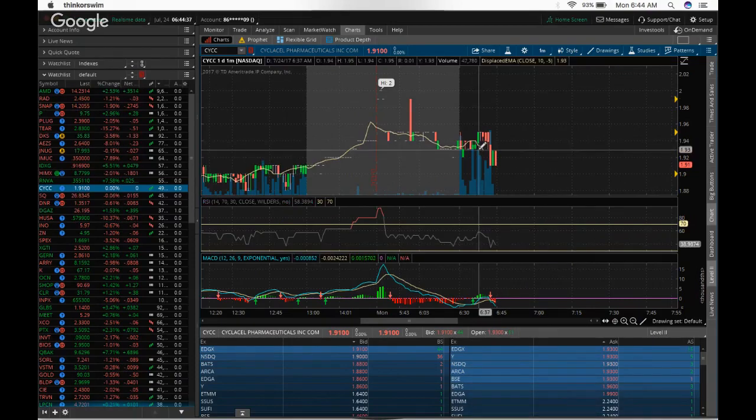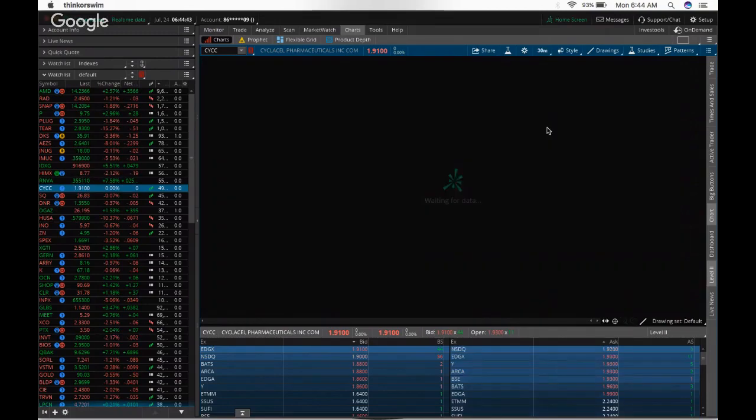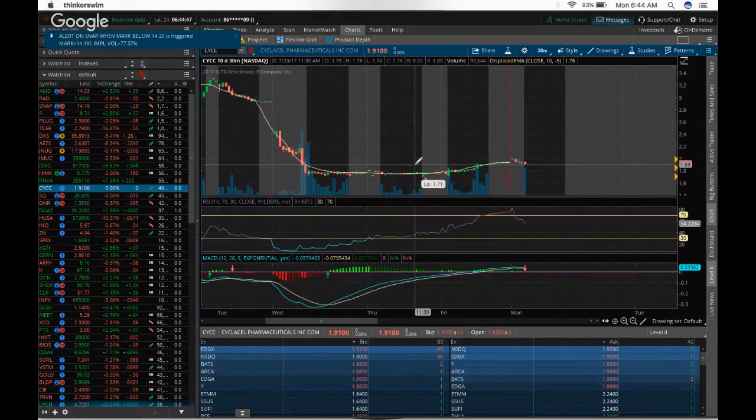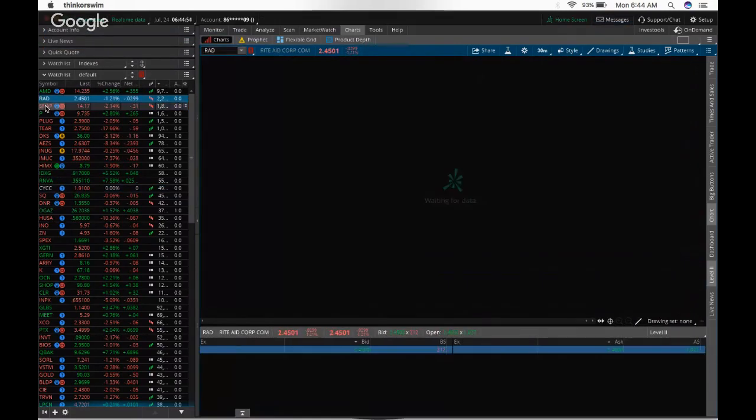But I just thought we had a really good play on this one. I thought I'd try to catch it early. I'm usually not one to catch much of a. Oh my goodness, Snapchat keeps falling. Snapchat's almost breaking 14.